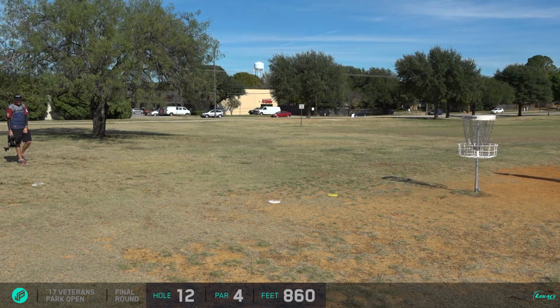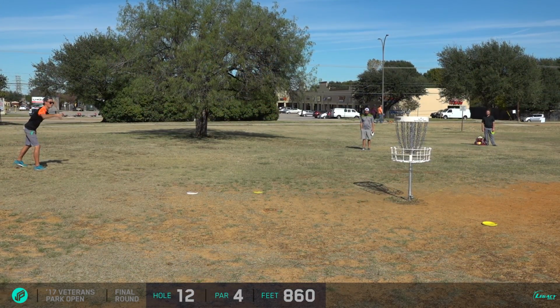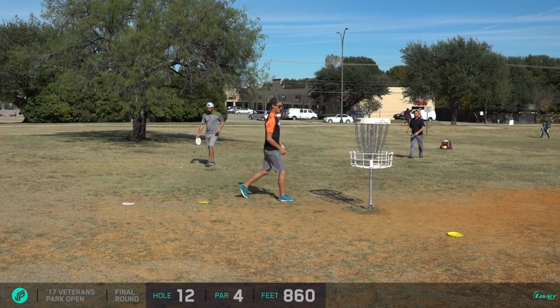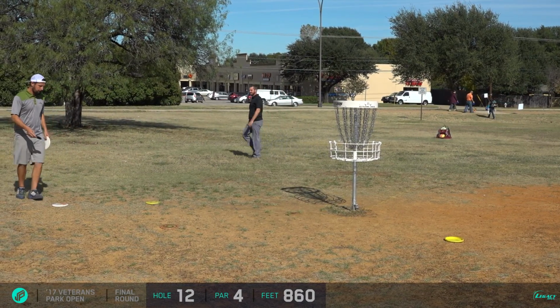Uncharacteristic. That was a surprise there. And look at this. I mean, this is just as long, if not longer, than this previous putt. I mean, wow. And that's what we talked about earlier, Nate. This is what champions are made out of. You know, they just don't surrender those extra strokes. That was a big putt for sure.